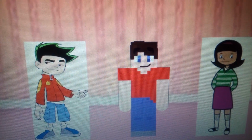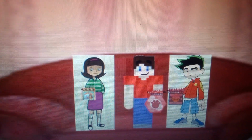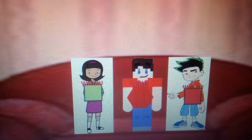Hey, we have all three clues. You know what this means? We're ready to sit in our thinking chair, right. Let's go. All right, now that we're in our thinking chair, let's think. All right, so we're trying to figure out what Blue ordered in the mail. And our clues are a box.